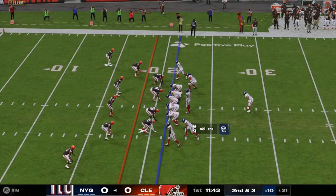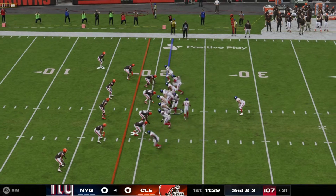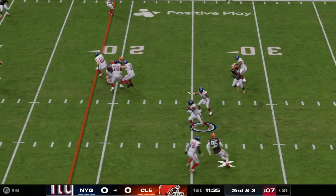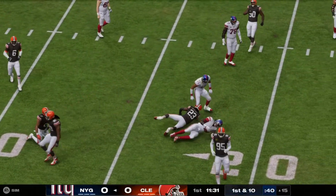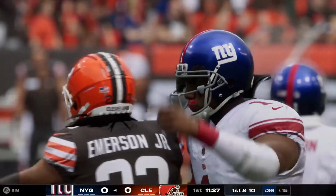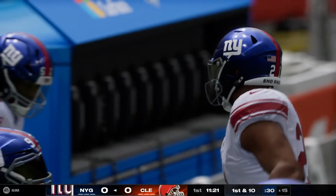Now 2nd and 3. And Robinson, the motion man right. Now they'll fake the jet sweep here and throw off play action. Maybe not exactly what they had in mind, but that scramble good for 6 and a first down. Brandon, you know I'm all about quarterbacks protecting themselves, but I have to admit it. I liked what I just saw there.